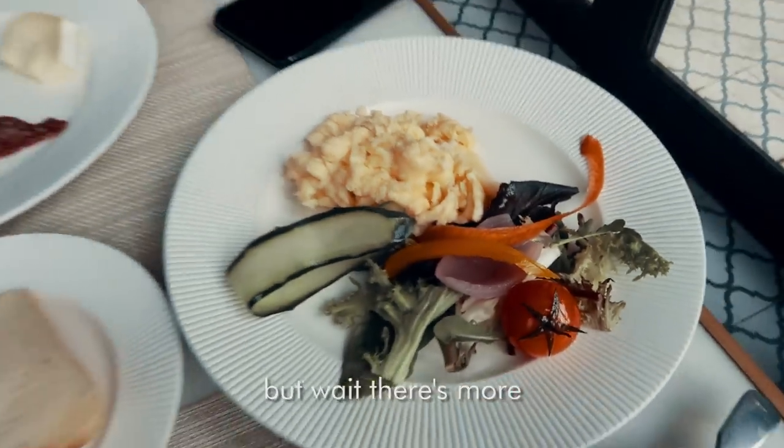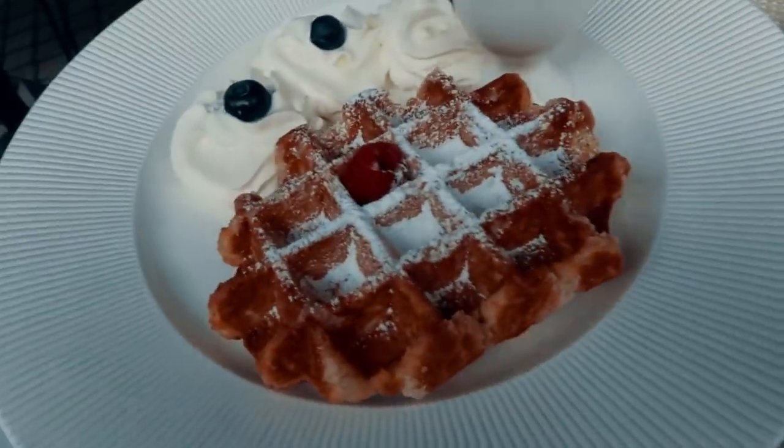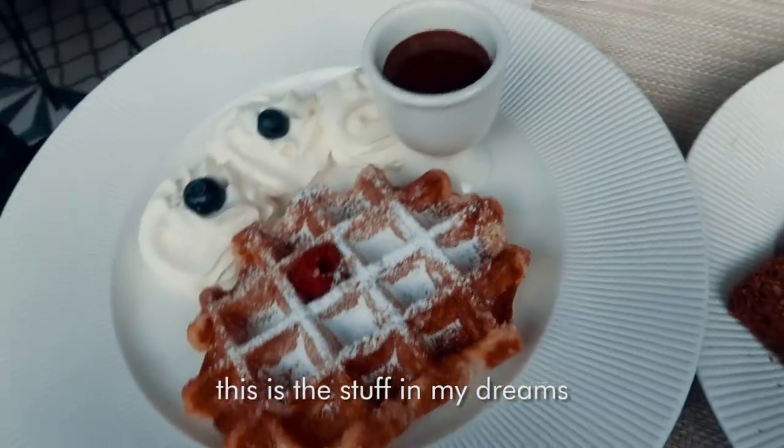But wait, there's more. This is the stuff of my dreams. I am legit at my happiness coffee. It's called Marcias. I asked him if I could buy the beans because it's so good.